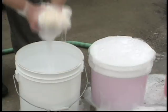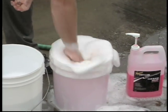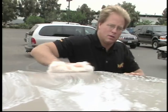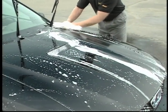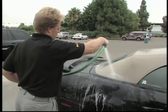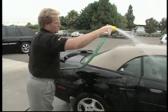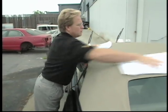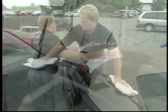Here are a few tips for a top-quality wash. Always work from the top down using a premium car wash. This will prevent you from bringing dirt from the bottom of the car to the top of the car, where it can potentially scratch the surface. Rinse the car thoroughly. Don't forget to rinse the cracks, crevices, and body seams. Dry the car with a clean 100% cotton terry cloth towel or a clean high-quality microfiber towel.